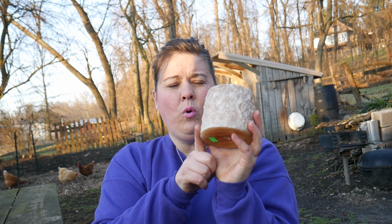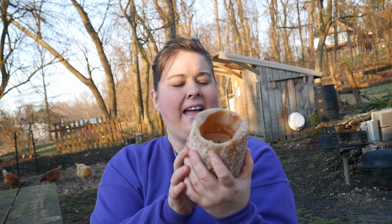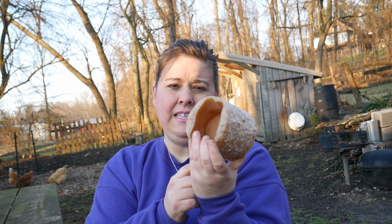I got this candle for 25 cents. I'm going to melt it and use it for something that I'm working on coming up. And it smells really good, but for 25 cents, it was a good deal.